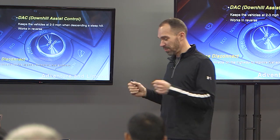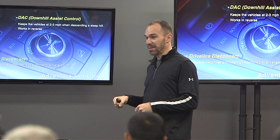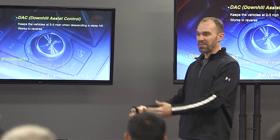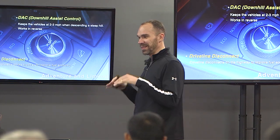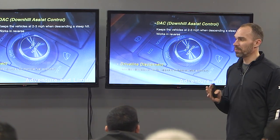So you're pointed downhill. You put it in first, press the button, and then just release the brake pedal. It's kind of a little leap of faith. You're trusting the vehicle to help keep you at a very slow and steady speed down that hill. All right, so that's how it works. Most people don't know how it works.